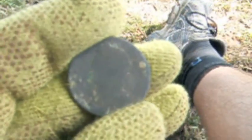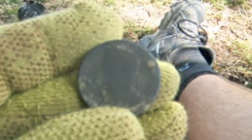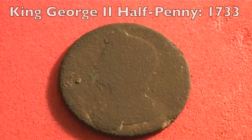Well guys, as you can see on the screen there, it is a young bust George II. I thought the date was 1737, which would correspond to the date range of 1731, I believe, to 1739. But that would be pushing it to give an accurate date because it's very, very worn and slightly corroded, but you can tell it's a young bust George II, and that's good enough for me.